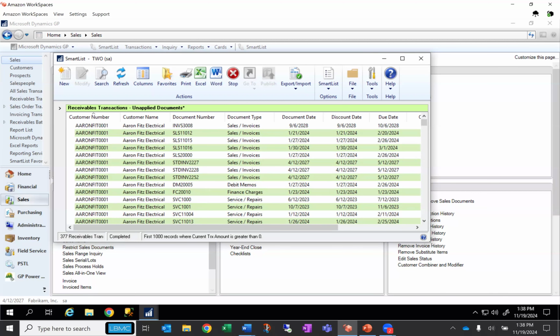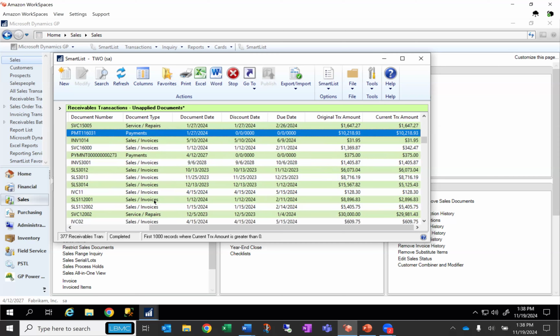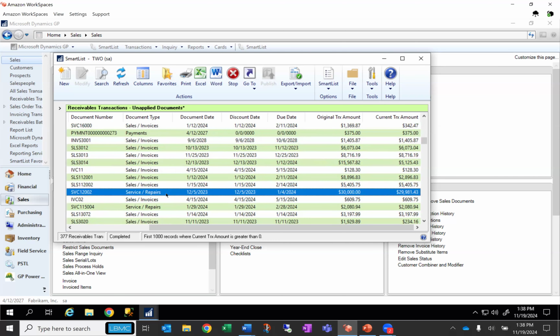So this list is something that you could potentially export to Excel and use as a tool for reconciling your period end. So again, I suggest that you do this every month. It shouldn't be something that you wait until the end of the year to do, but I like that this gives you which document type it is, so you can see if they're finance charges and maybe you want to write those off if they didn't pay them, right? It shows all the different types: payments, returns, service repairs, if you use those modules. It shows all of those types of transactions.